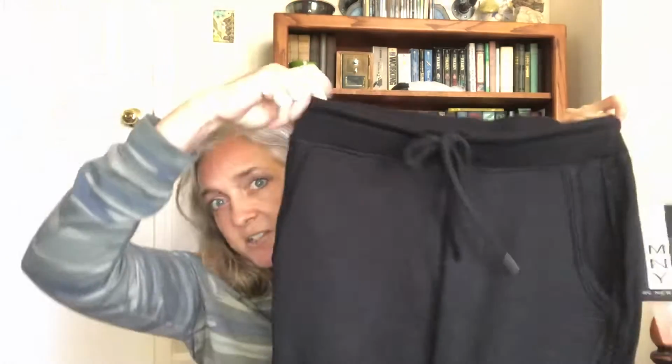And then here's some joggers. I am looking for some black joggers. I have two pairs of black joggers, one that I got at TJ Maxx and one that I got at Walmart. And the truth is, they're falling apart. I've had them less than a year each, and they just bag out at the knees. You get what you pay for sometimes. So I wouldn't mind investing a little bit more in some quality black joggers.